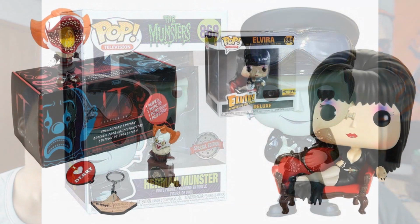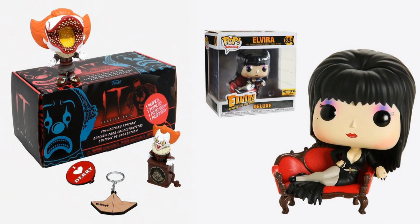Another Elvira Hot Topic, and that's her lounging on her sofa. Does she come with Pennywise? No, the Pennywise exclusive box is on the left, going to Hot Topic. Elvira is on the right. They are separate. They're not in the same box. No luck there.